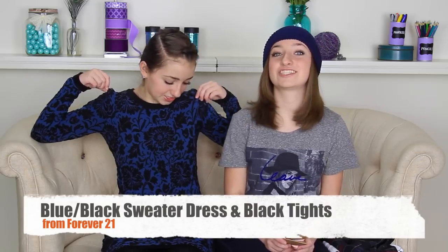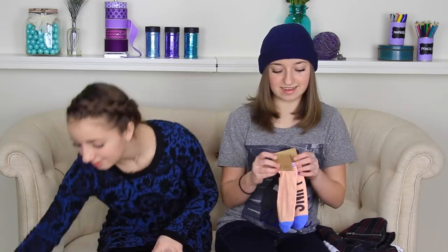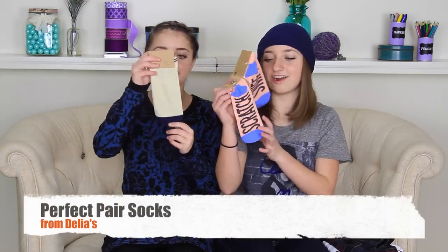We also got this dress for Christmas. It's a cute sweater dress with long sleeves and black flowers all over. It's really pretty. And then I also got a pair of black tights that I'm wearing with it right now, which are pretty awesome.